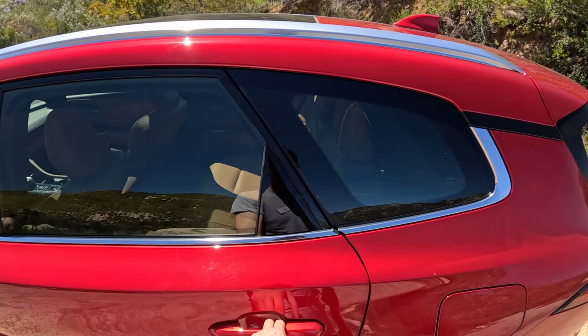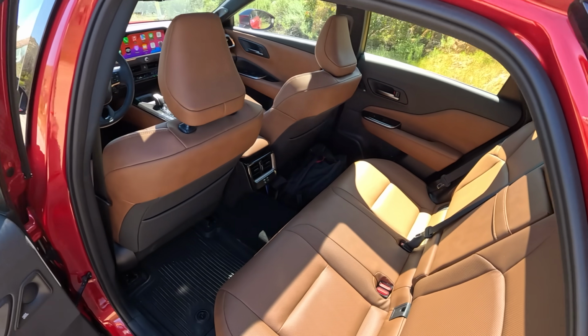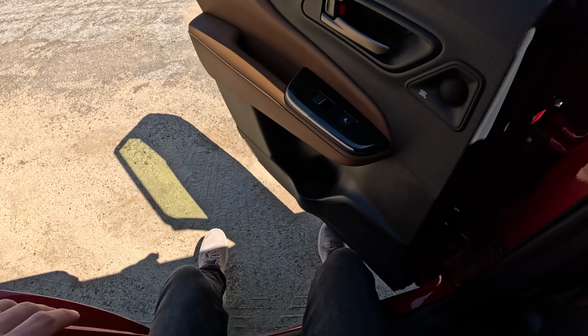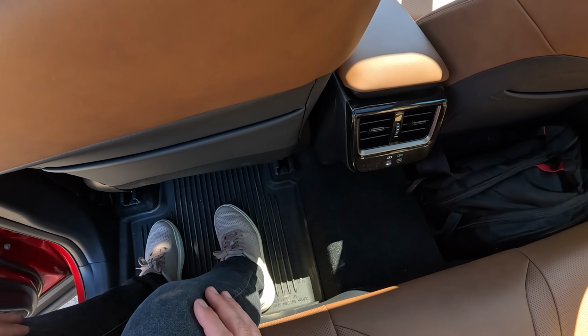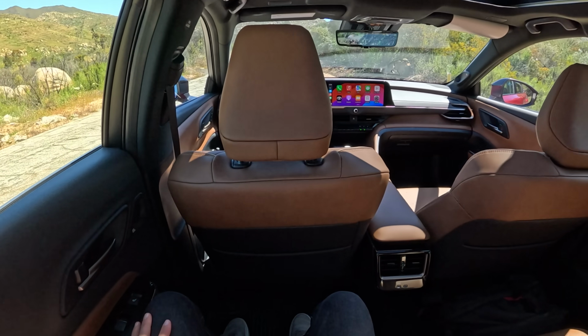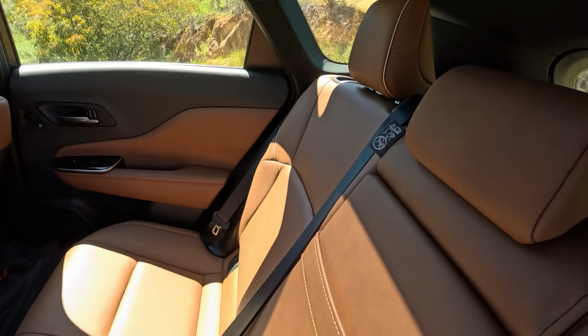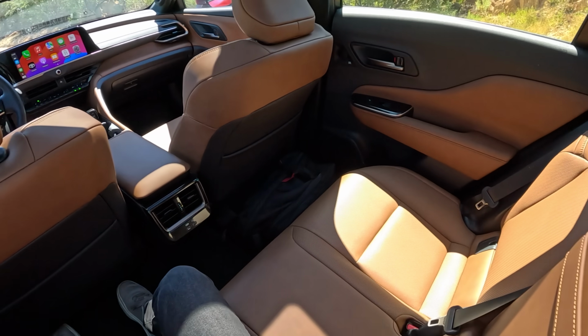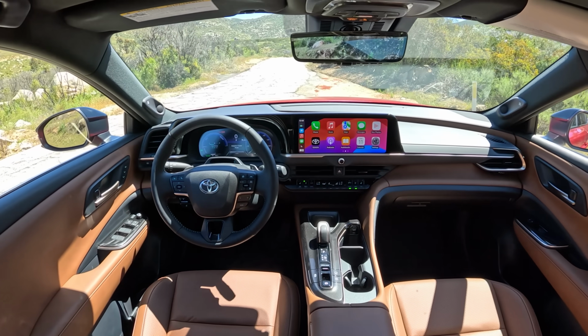I'm 5'10", seated behind my driving position. I have plenty of room back here. We have nice rubber all-weather floor mats, heated rear seats, panoramic sunroof, lots of room, lots of space in the back of this Crown Signia.